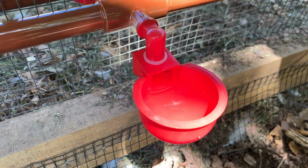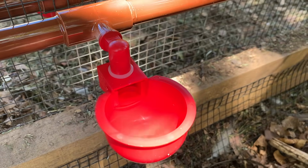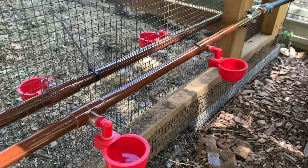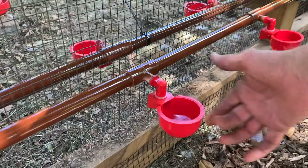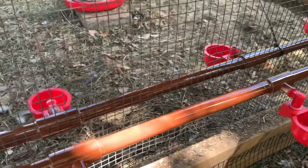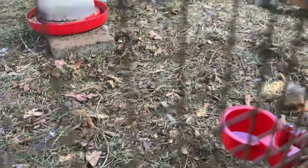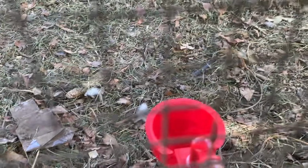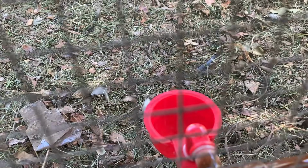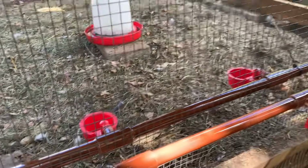So these are supposed to shut off when they get enough weight in the cup. The cup tips down and shuts the valve off. Yep, they're working. I don't see none on the inside yet. Yeah, just a minute. Oh yeah, there is. See any leaks anywhere? Not yet. Not yet.